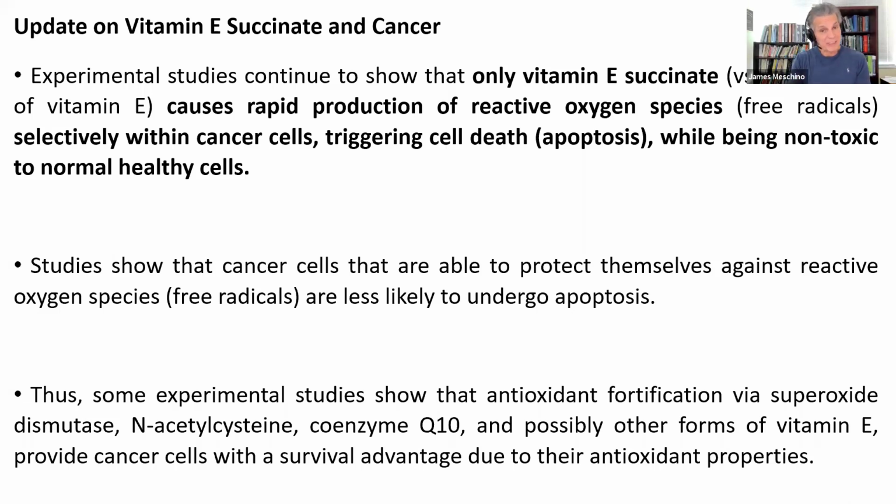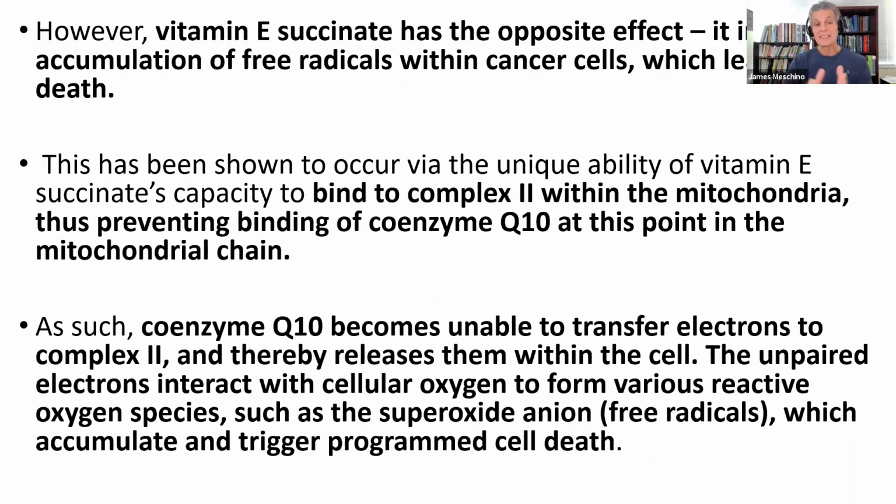So experimentally, and this is an important issue, a cancer patient is undergoing treatment. If you start giving them antioxidants, it can actually, we think, inhibit the effectiveness of the chemotherapy drugs and/or radiation. But vitamin E succinate actually is more synergistic in its behaviors because it doesn't offer the cancer cell antioxidant protection. It actually generates free radicals in a cancer cell. So what they're saying is that vitamin E succinate has the opposite effect of these other sort of antioxidants in a cancer cell. It increases the accumulation of free radicals within cancer cells selectively, which leads to cell death.